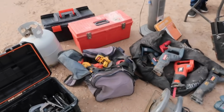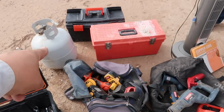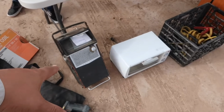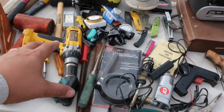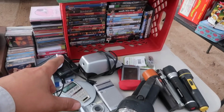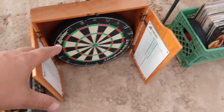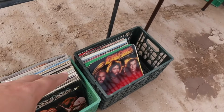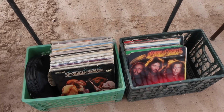Let me give you guys a tour of what we've got going on here today. Got all types of stuff. All right, we got the tools down here, miscellaneous power tools, toolboxes, propane tank, fan, old TV, just the table of goodness, knives, tools, BB guns, cassette tapes, DVDs, Blu-rays, dartboard, got vinyl records, and there's no sun out here today. It's an overcast day, so it's not going to hurt the records.